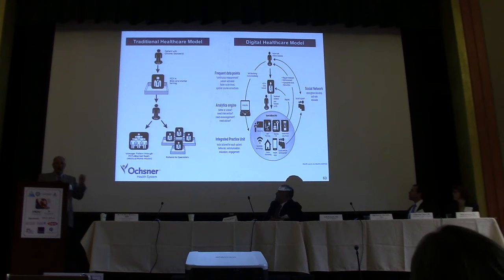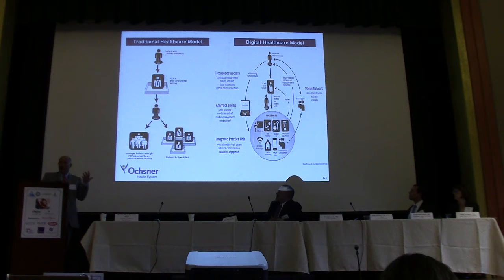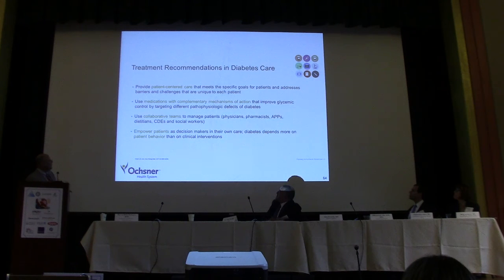This isn't a new concept. It's called an integrated practice unit. I don't know who initially wrote about it, but to me the reference is Michael Porter out of Harvard Business School, who has written a lot about integrated practice units. The idea is frequent data points. We're running analytics and social networks. This is where we're understanding that the zip code you live in is probably more important than your physician to your health status. Scary stuff for those of us who went to medical school. So that right-hand slide is probably the most important thing, right? We provide patient-centered care, collaborative teams, and you're going to see how this all comes together now.